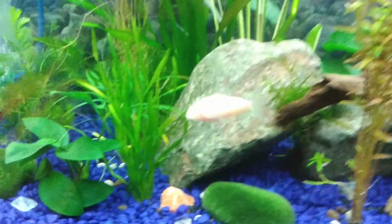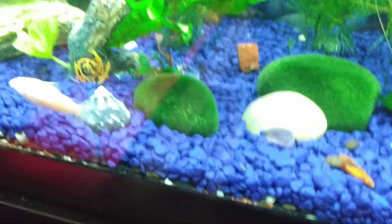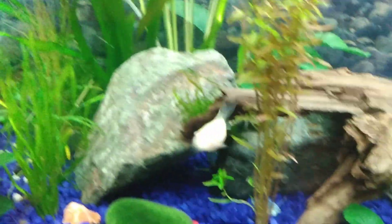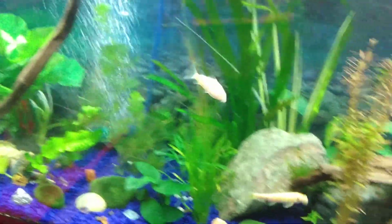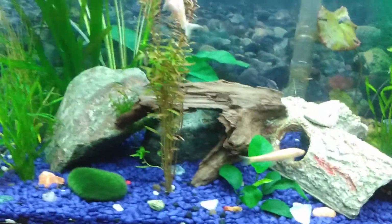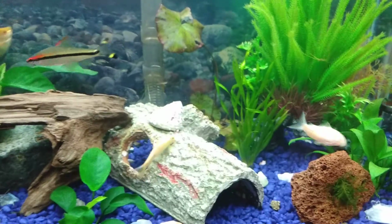So we have Corydoras. I have 2 of these guys. Actually, at first I didn't really care for them. There wasn't anything really spectacular about them. But I like catfish, and they kind of fell in the catfish category. But now I actually really like them. I'm really happy that I have 2 of them.